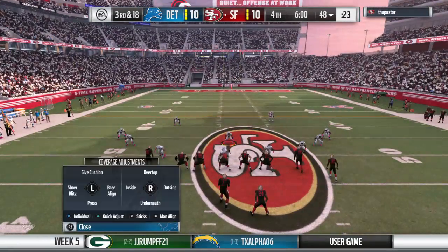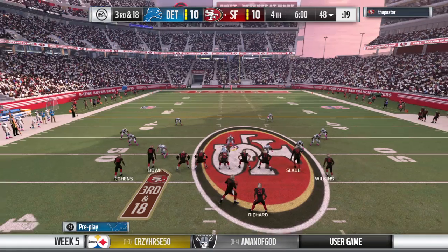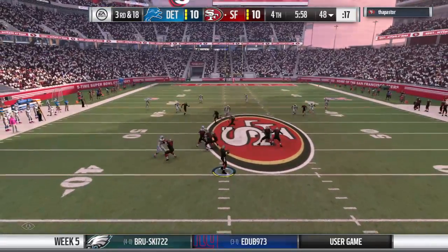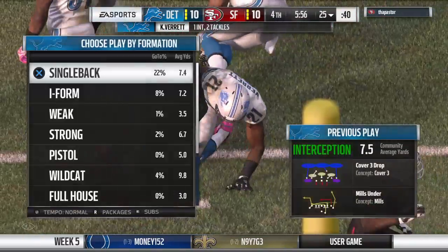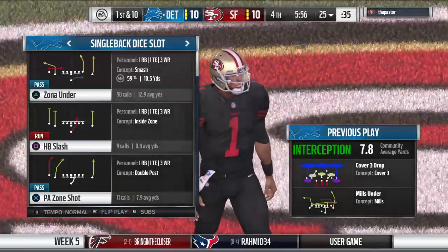Check 26, check 26. Nickel. 3rd and long. It's Newton. And this is going to be intercepted. A great read, and it's picked off. And his guys will take over at the 25-yard line.